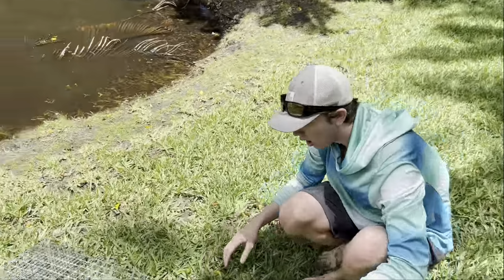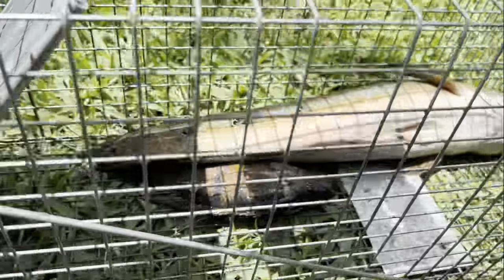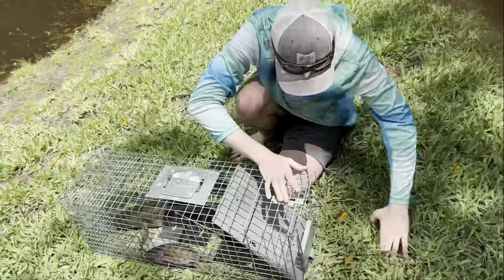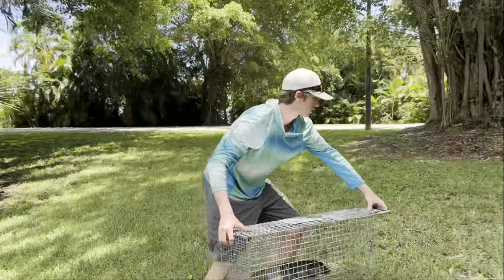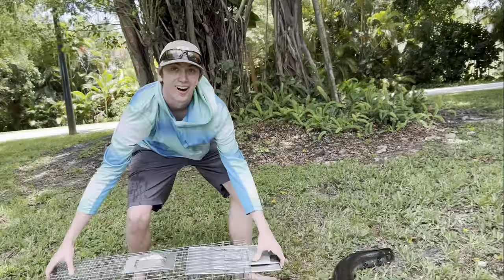What the heck is wrong with his tail? Bree, come here. That's a freaking giant snakehead, by the way. That is a giant snakehead. Look at his tail. It's like deformed. He's actually really pretty. He's got blue on him. Oh my gosh. Okay, let me get him out. Oh, how does this thing work? I don't know. Okay. I don't want him to flop back into the water, so let's do it up here. That'd be hilarious.